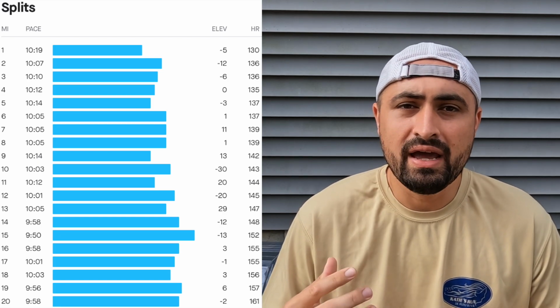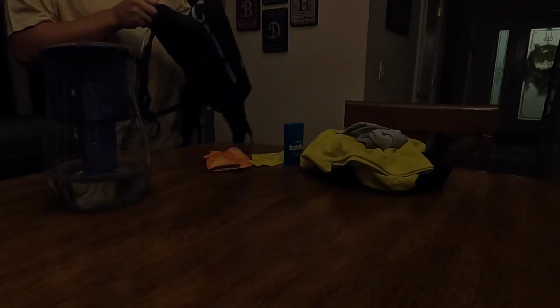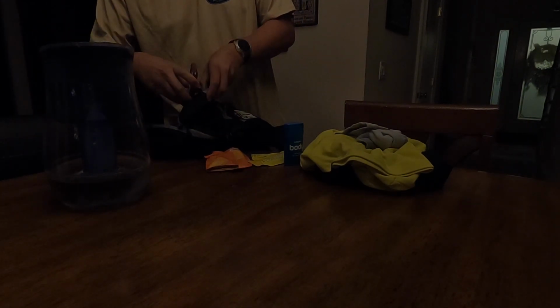Now, at some point along the way, I dropped one of my gels. I had 4. I was going to take one about every 45 minutes. I'm pretty sure I had all 4 of them up until the last 2. Probably took the 3rd one and must have dropped it, or if I put the camera in my bag at some point, I must have dropped it towards the end.